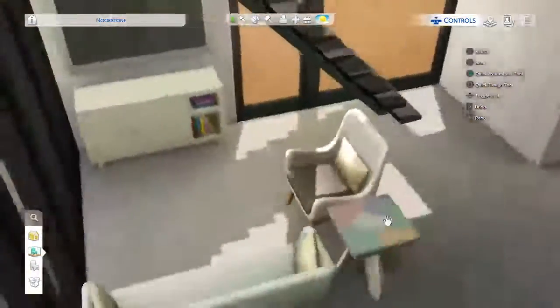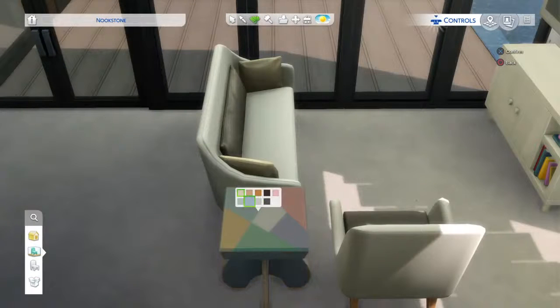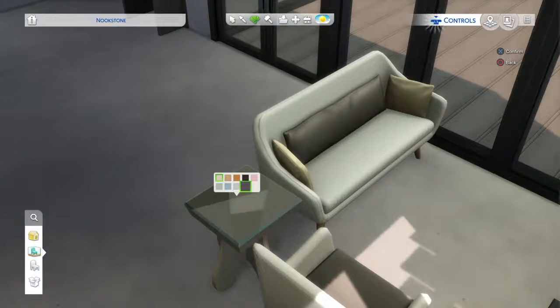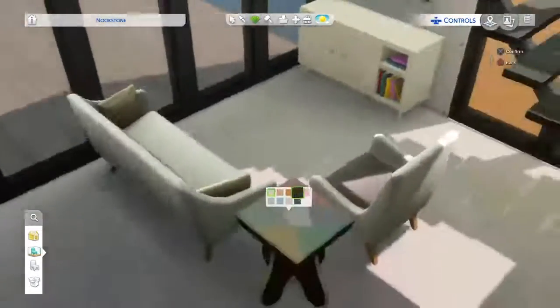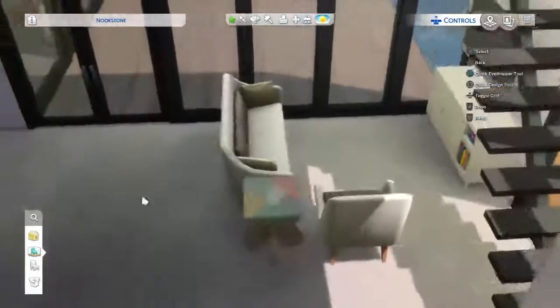Alright, I'm not even trying to act weird, but you don't understand how much I love this. Like, it's so nice. Oh, now that is cute. That is cute. I like that one. I also like the one with colour on it, so I'm going to leave that there.